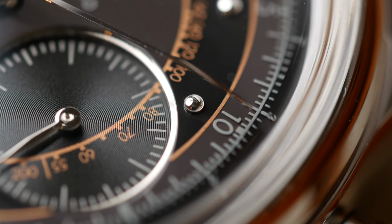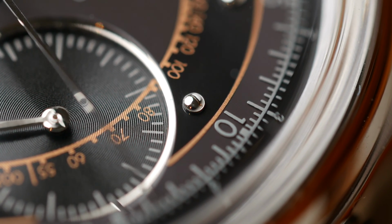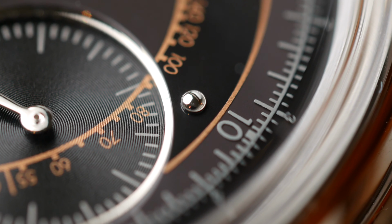On certain angles, there's even greater depth on the dial. There's a sense of separation between the outer ring, the ring with the studs, and the inner circle. I believe this is due to the copper line separating the layers.